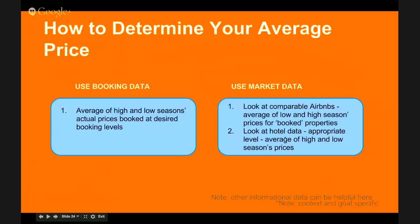You can also do this with hotels. So choose an appropriate hotel for whatever your listing is, whether that's a mid-level hotel, higher level, or the lower level. Depends on what your listing is, and you can easily do an Expedia search, hotels.com, and get an average of high and low season prices. So these are some ideas that you can use. You can also use any other informational data that's out there to come up with a high and low season market price and pick your average based on that.